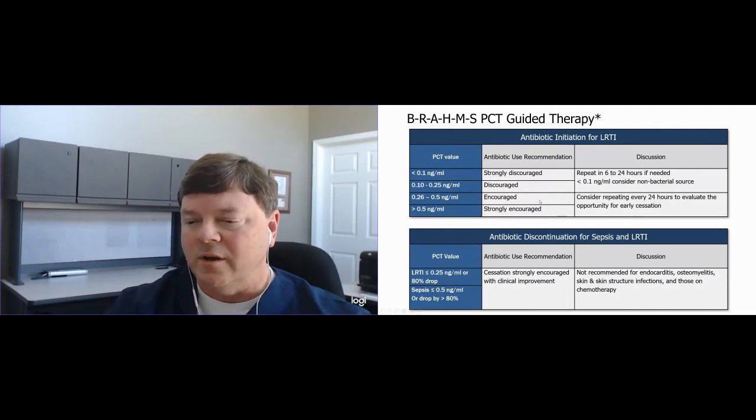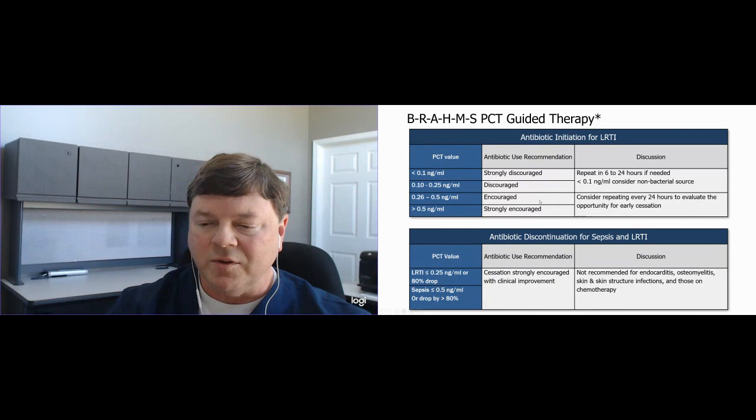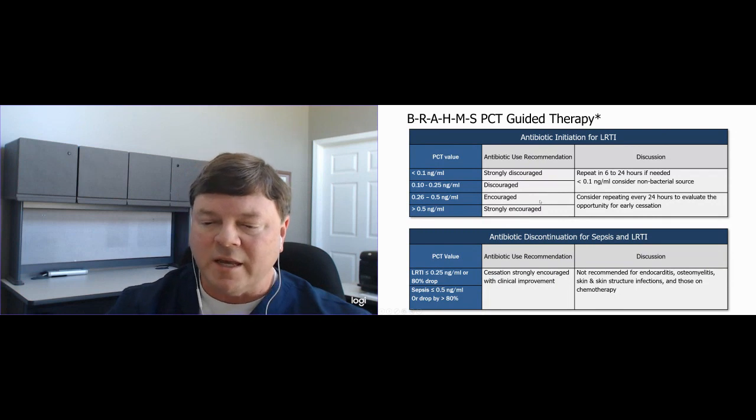What you'll also note is that they'll actually suggest when you can stop antibiotics in lower respiratory tract infections with an absolute value of 0.25 or less, or an 80% drop of your maximal value. Very, very important. And in sepsis, remember we talked about that sepsis criteria, 6 in 10 that get antibiotics that don't need it. You can stop if it's an absolute value of 0.5 or less with an 80% drop.